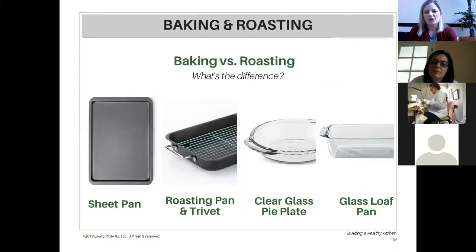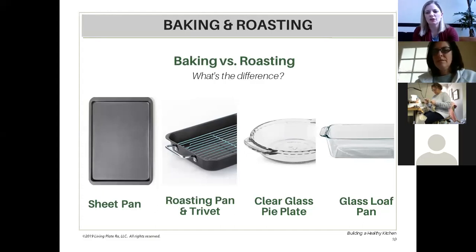So baking versus roasting. This is really interesting. When you're baking, it means you're sticking something in the oven between 350 and 450 degrees, usually just closer to 350. And you're not necessarily adding any extra fat to it. Roasting is usually a little bit of a higher temp, usually between 400 and 425 degrees, and you're adding some fat to that. I love roasted vegetables. They are absolutely fabulous. And like I said earlier, you can make a whole sheet pan of those and save the leftovers to put on top of your salad. It's a great tool and a great way to prep things in advance.